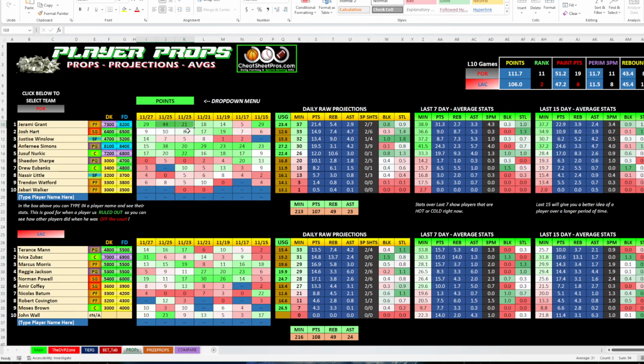He's done it in 2 of the last 3. He has the ability to explode. He has a top 3 usage rate on his team, so he's projected at 21.5 points. So I went ahead and went with that. That was plus 200, so I like the odds there.